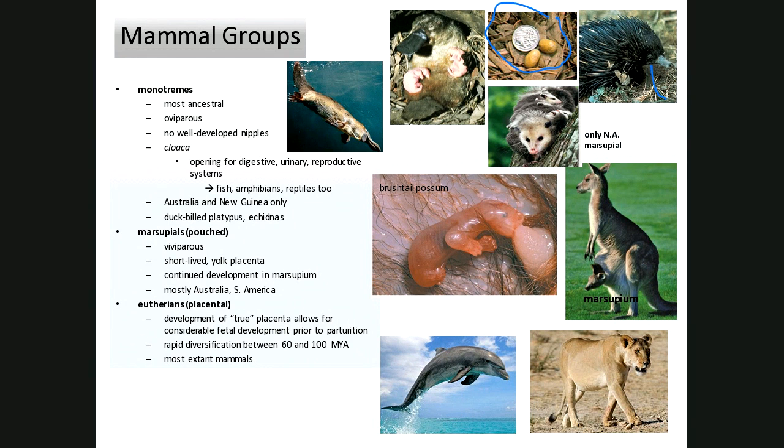My son was in Australia. I told him, "You see any platypus?" He goes, "Yeah, Dad. They're walking around all over the place." I said, "No, they're all in the zoos." I'm like, oh, that's a shame.